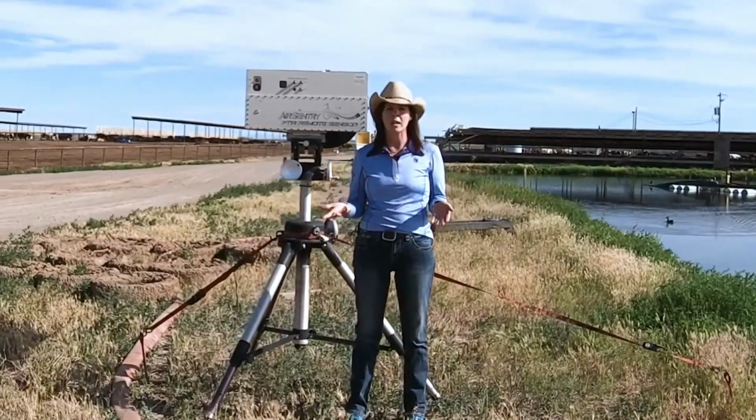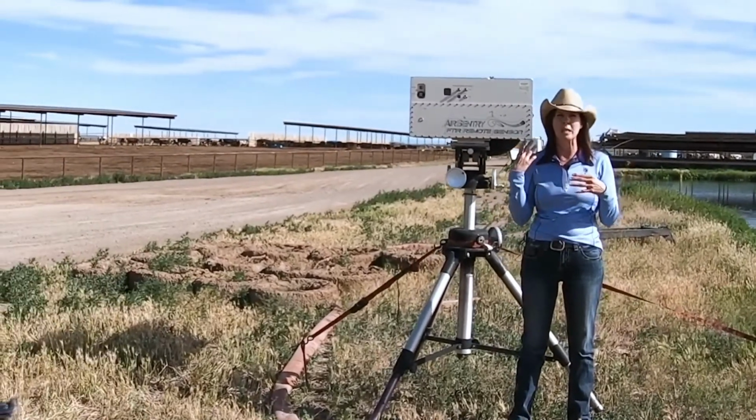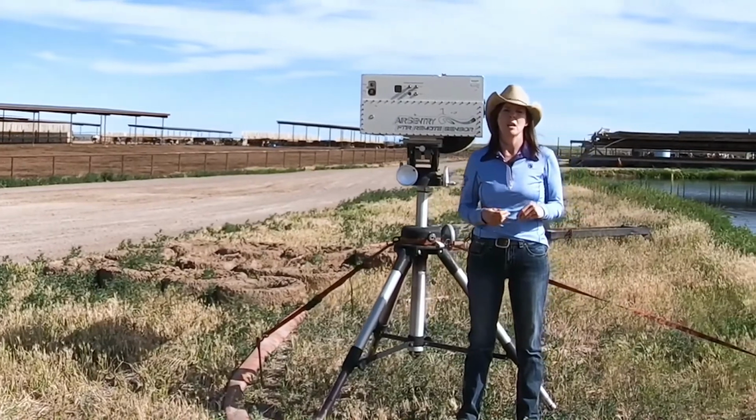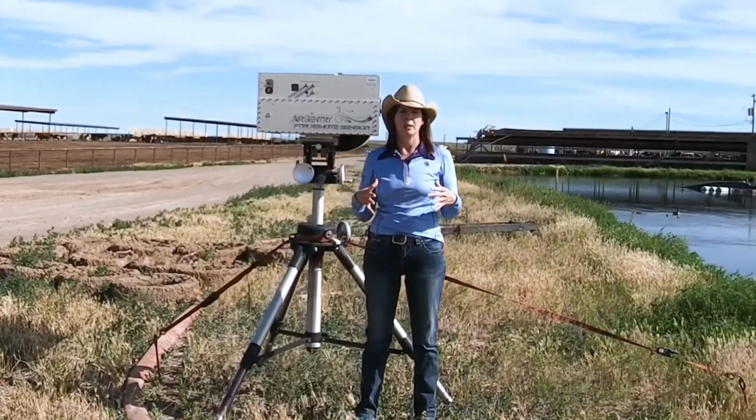And so then the data that we get with FTIRs, the concentration data, is then matched up with weather data that we get using a 3D sonic anemometer, as well as your basic temperature and wind speed monitors. And we combine those two, and we use modeling to estimate an emission rate from each of the different sources. To get an overall measurement for the farm, we add the different source areas together to get the total emissions from the whole farm area.